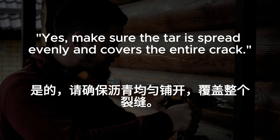Yes, make sure the tar is spread evenly and covers the entire crack.